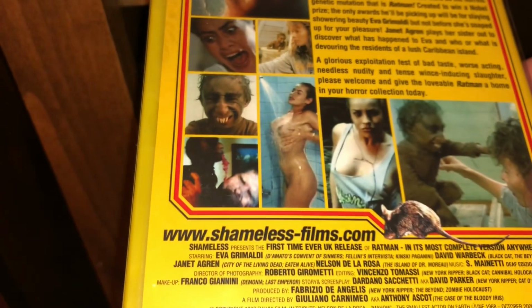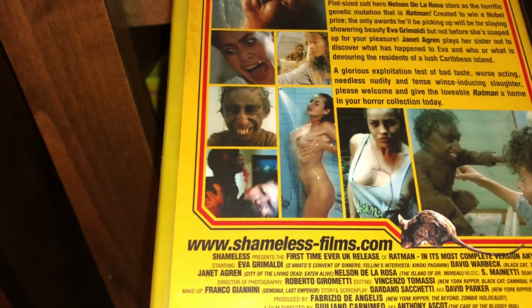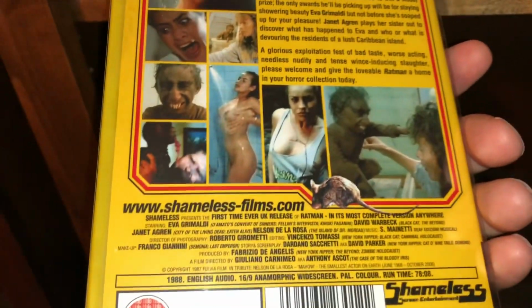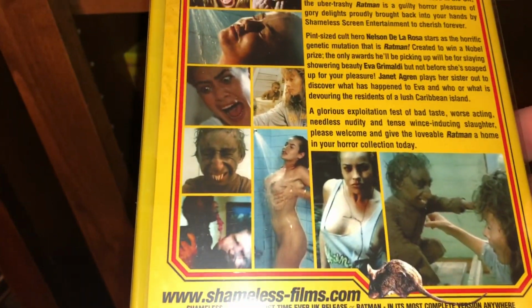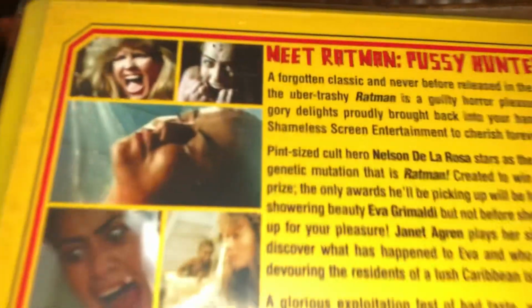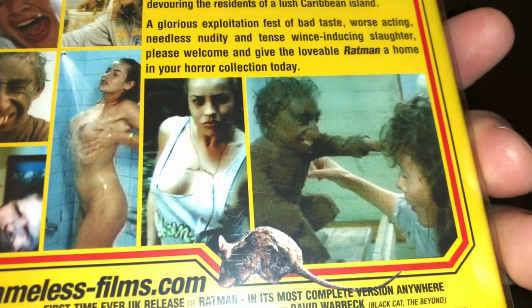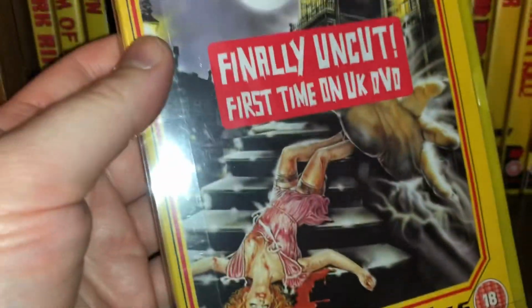I think he was like 2 foot something. I think he was under 3 feet tall, and at the time he was the smallest actor in the world, but I believe he has passed away. His name was Nelson de la Rosa, if you want to look him up, but that's him, and that's the full size of the little guy. He was the Rat Man.